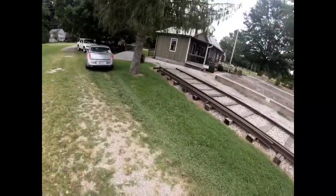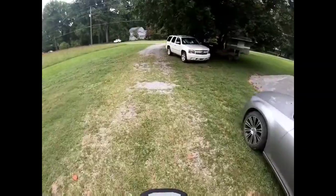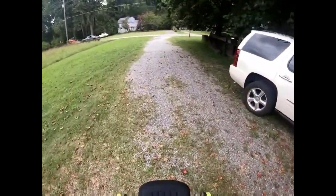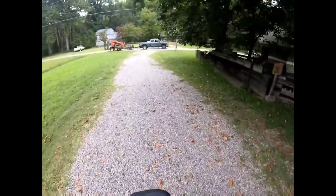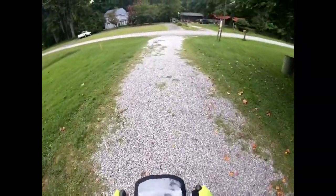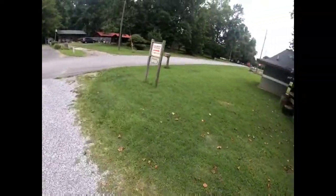And then they've got some stuff inside there you can go in. And like I said, the lady is really interesting to talk to. I went in last year and really just wanted to see what they had. Ended up spending like an hour and a half in there talking to her and listening to her tell me about the history of Townsend and how this area was developed.